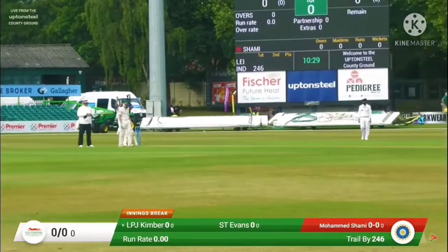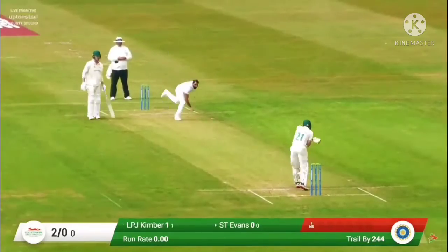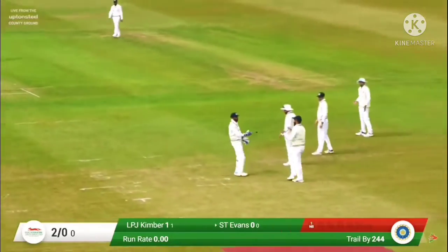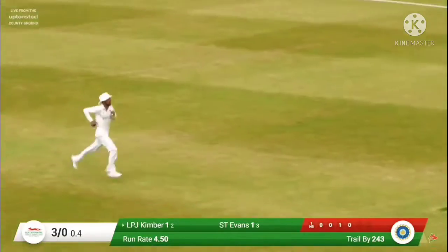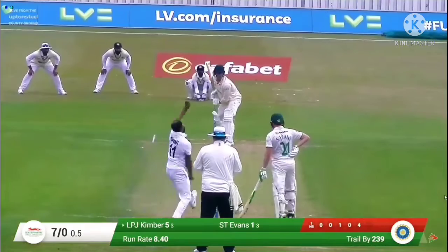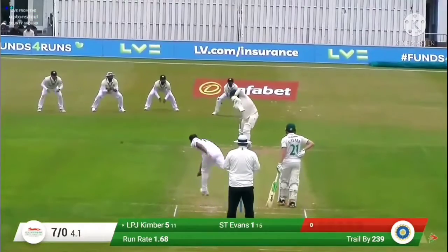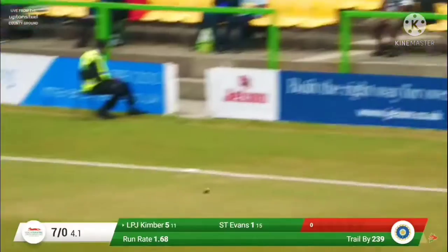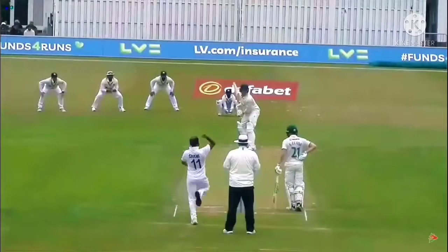Shami into Louis Kimber, four slips away. Shami is in, it's Gully now, the fourth slip has moved a little bit wider as Sam Evans, the Leicestershire captain, faces Shami. Squared up, third slip and Gully, who's moved a bit wider now, and that's gone. A skewed drive, through the hands, through it with that big backlift.